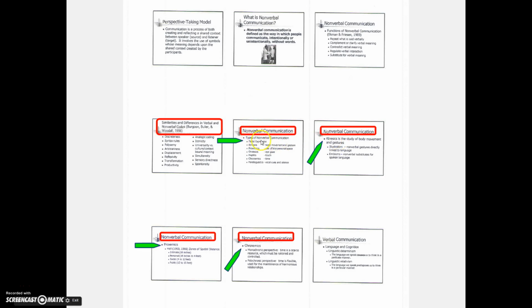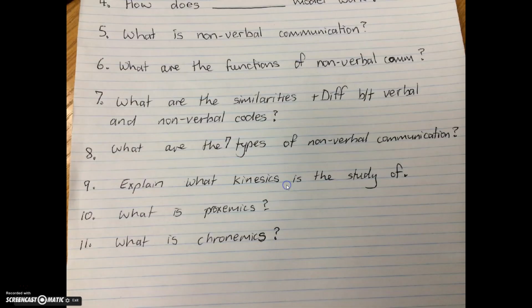So if we go into each of these, we can see that there's types. This one here lists a whole bunch of types of nonverbal communication. And then here it goes on to explain just a few of them a little bit further. So my question is just going to be pretty straightforward. What are the similarities and differences from that first slide? So I just turn that first heading into a question. And then I'm just going to ask, what are the seven types of nonverbal communication? Seven types could be difficult to use, but this is a good place to start.